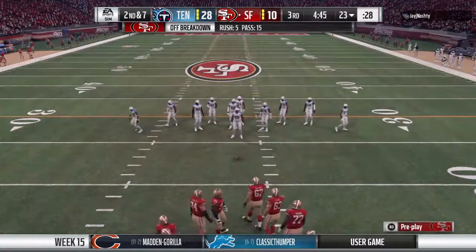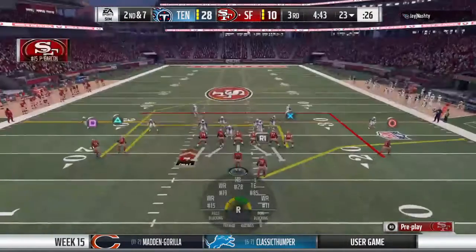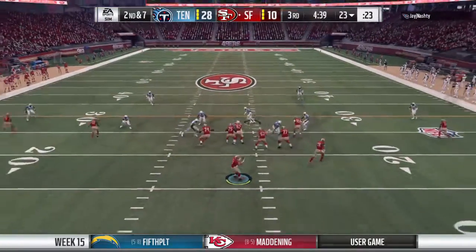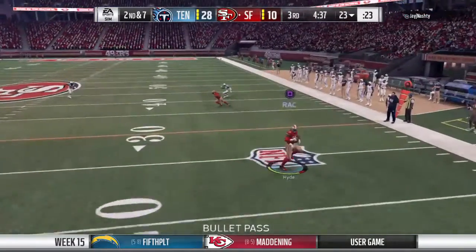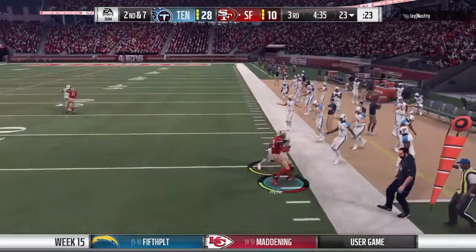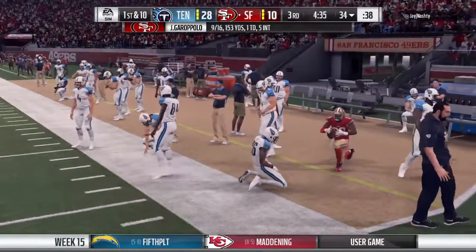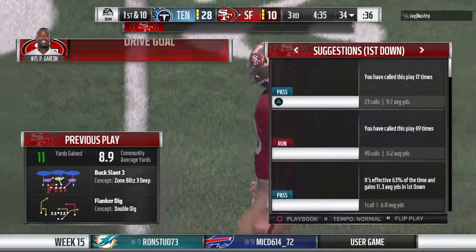See if they stay on the ground for 2nd down. Working from the gun, Garoppolo. Out to the flat for Hyde. It's a gain of 11 yards that time, and it produces a new set of downs.